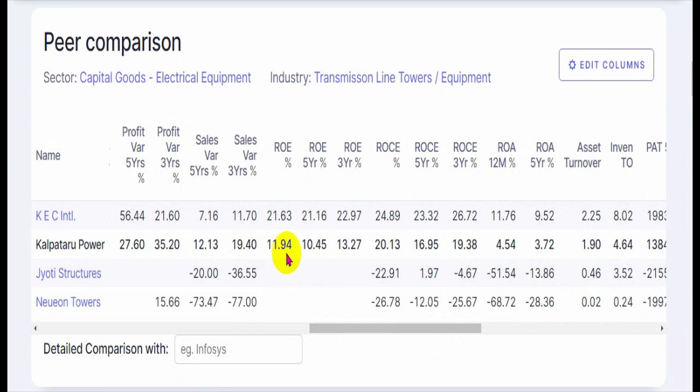ROE values for Kalpatru for the last 5 years on average, 3 years on average is below 15% benchmark. KEC is earning around 20% or more in terms of return on equity over 5 years, 3 years and the recent 2020 as well. Return on capital employed is also about 20% for KEC, whereas Kalpatru has slightly increased its ROCE to 20%, whereas over the 5 years it was 16 and 19%. So at least it is quite efficient in terms of generating profits on the capital employed.